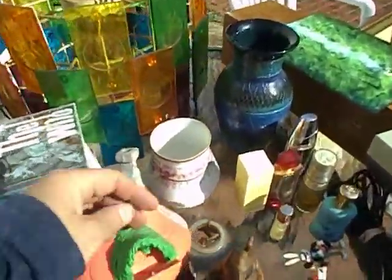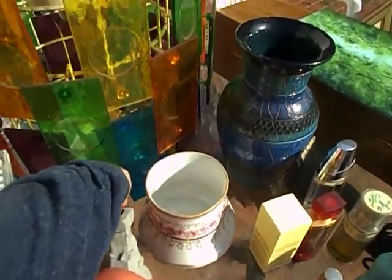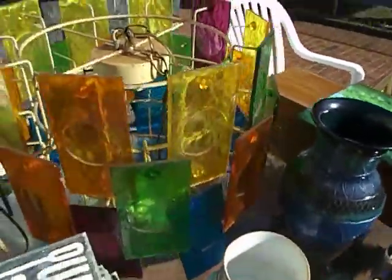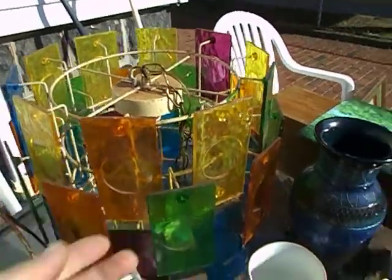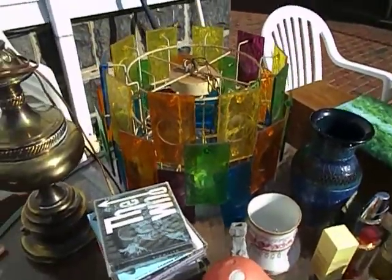Already did CDs. This is pretty cool. This is all plastic, and it's like a 60s modern funky lamp, metal. It's got all different color plastic rectangles. The light shines through it. Probably looks really cool cleaned up. I only paid $20 for it. I don't know.